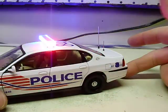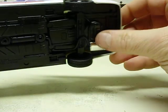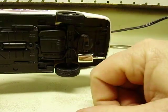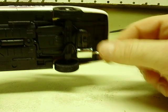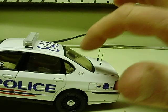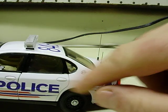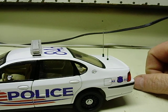We discussed that. Now, what I did do on this, we talked about how small this Welly is. A 9-volt battery will not fit in the back of these cars. I could have cut away some of the rear seat. Part of the battery could have passed through the back of the rear seat. I didn't want to do that.